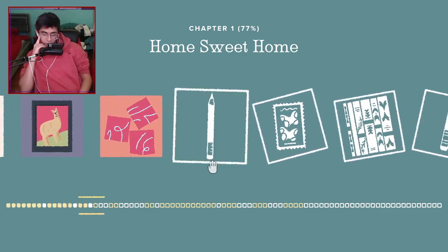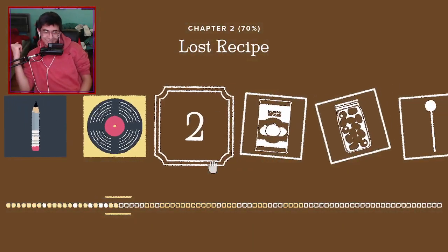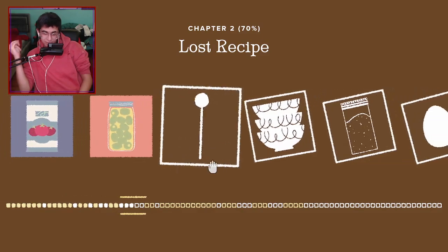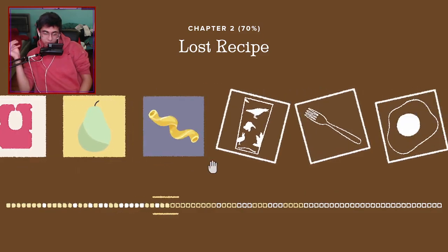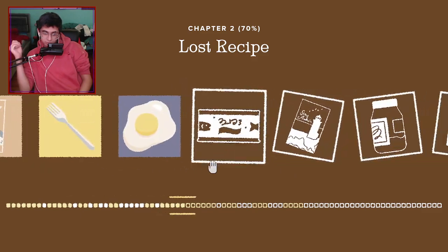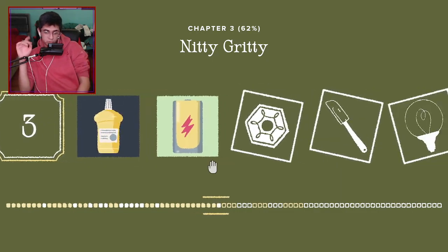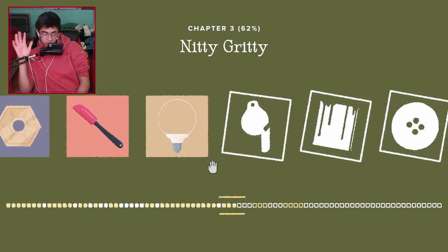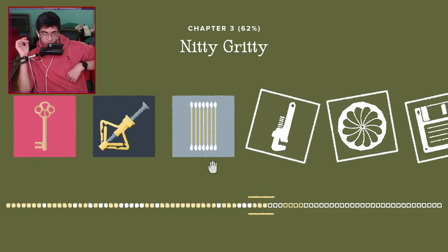Look at all these levels we got through today. Can we go a little faster, please? Maybe just a little bit. 70% done with chapter 2. I think it color codes which ones I've fully done and which ones I've half done, so that's nice. It tells me which ones I need to go back to get new solutions and stuff.